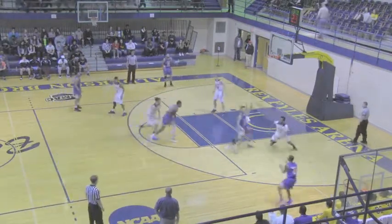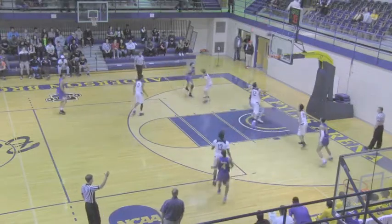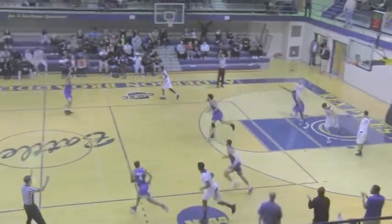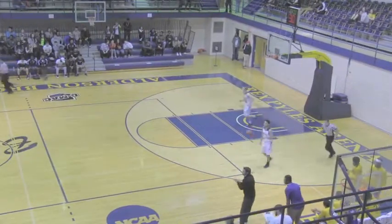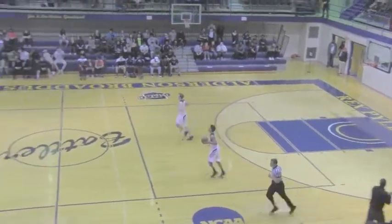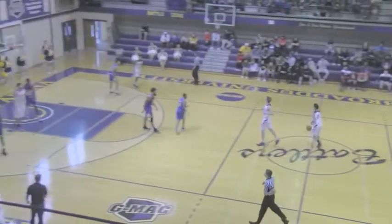Mills working off Butler. He's going to kick it out to Sanders. Sanders for a three ball. Yes! Give it to Sam Sanders. Another one for him. Sanders now has 8 points.